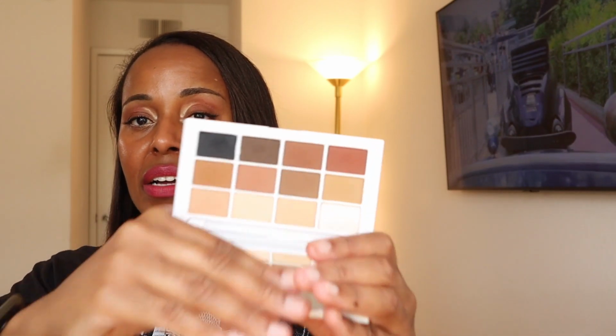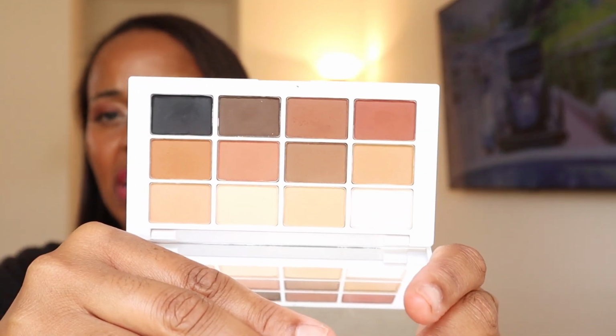Last product is from Mario, his eyeshadow palette, Master Mattes. This is something that does not leave the desk. I leave it on the desk. I've already talked about it. Very pleased with it. I'm impressed with the formula. I love how it blends. It's the color story that works the best for me. Because if I just wanted to do a neutral look, I can just pull this one out.